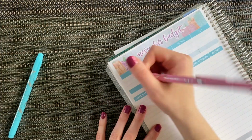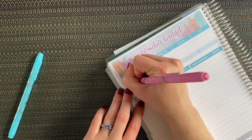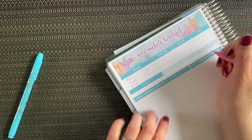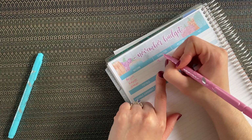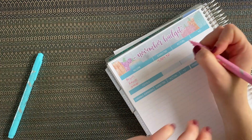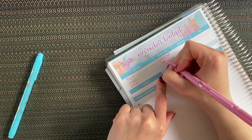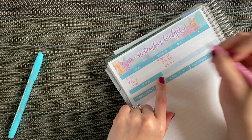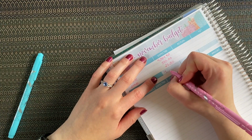So we have my husband's income, my income, and then other. We're actually gonna get, I think, a little bit for the other income this month because we haven't done our credit card rewards this October. So I think we're gonna get like $25 or so this month. So we're putting that right here. And then the total for this, you just write it right here.